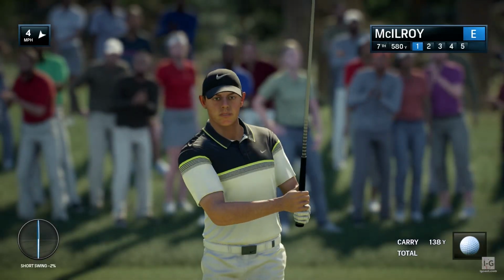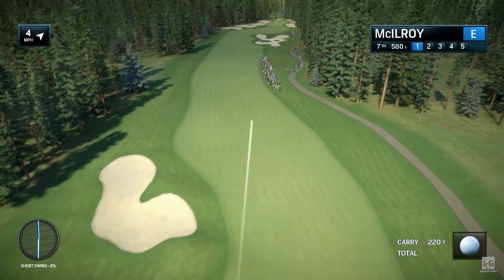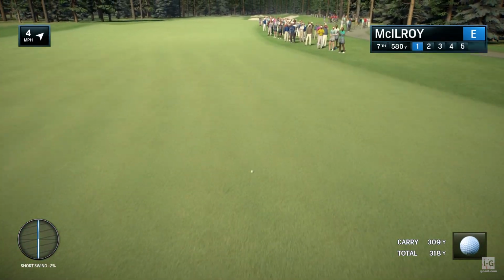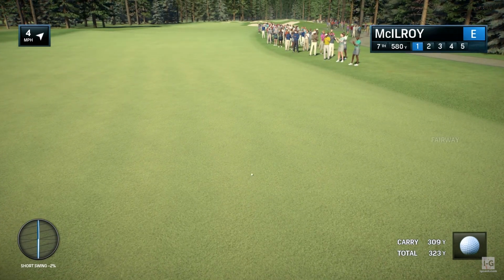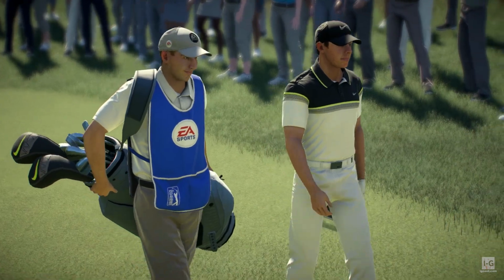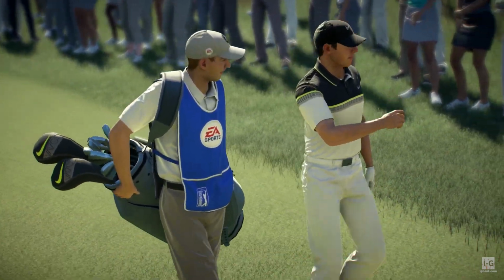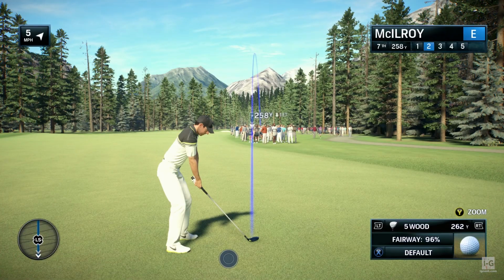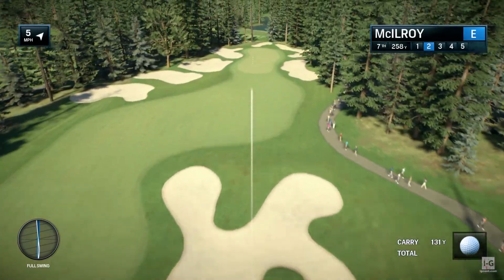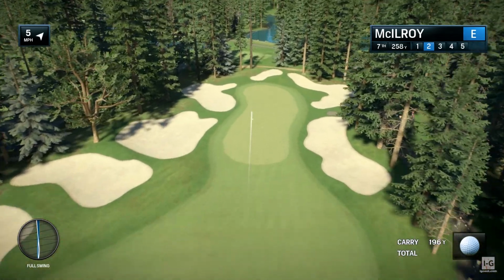Well, yeah, 2 woods, the longer hitters will definitely get home there, especially in good conditions. But bunker down the left, avoid that, carry that, and then we can think about the second shot. He just blasted that one down the fairway, out there about 325 yards. Okay, the second shot now at this par 5. Well, this could be good.